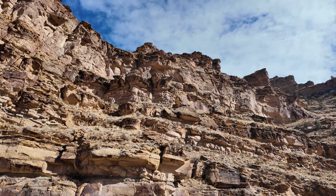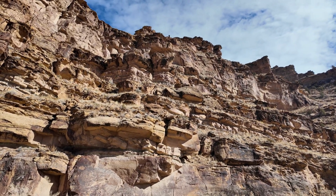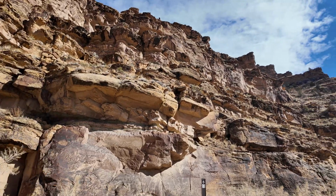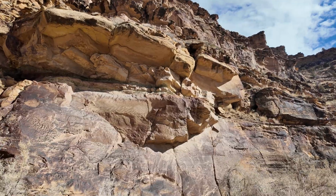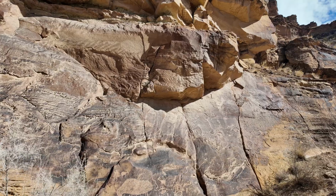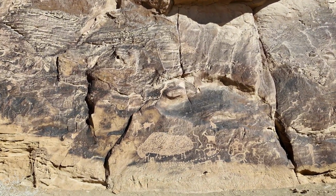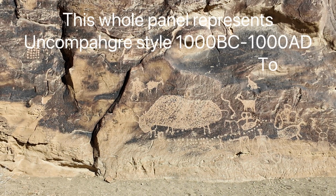It's interesting how much this must have silted up in front of it, because the buffalo's down fairly low. And I find it hard to believe that they were down on their hands and knees pecking away. Yeah, there's a lot of them. Over there.